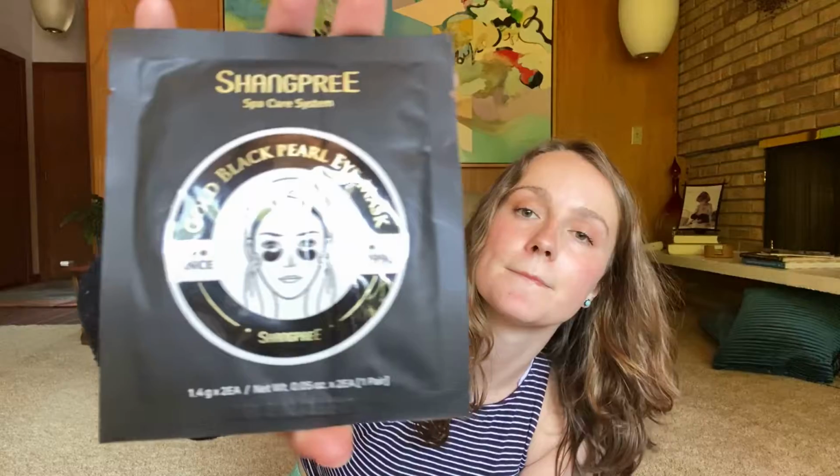The next product that I have not used is the Shang Pri Spa Care Systems Gold Black Pearl Eye Mask. And it looks like this. And this was one of those options where you would have gotten one or the other. And I got the eye mask, which I didn't really have a preference which one I would have preferred. So I think it's really cool. They're black and you put them under your eyes and they take away puffiness and dry spots and that kind of stuff, which I think is really cool. I always see them all over Instagram, so I really wanted to try some. And the full size of those is $60. So they must be pretty good. That's only one pair, but it has to be pretty good.